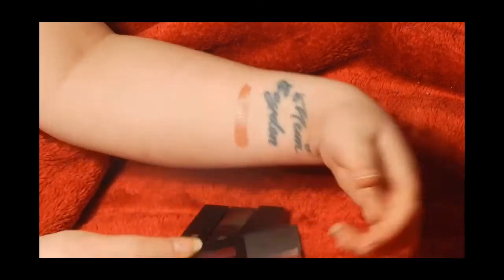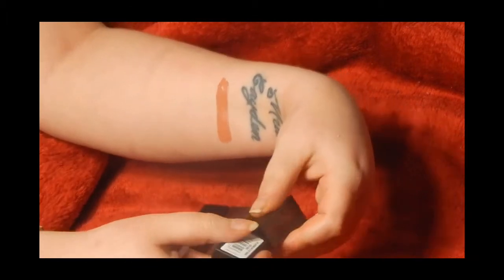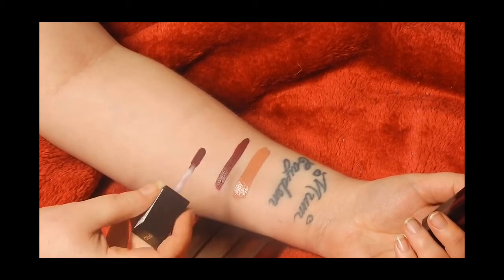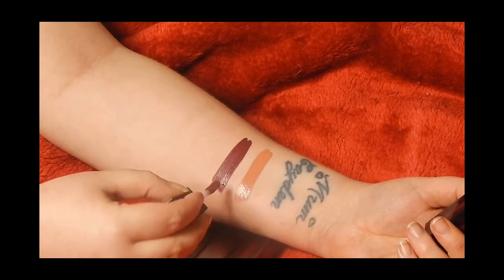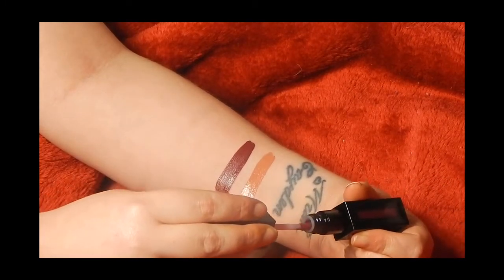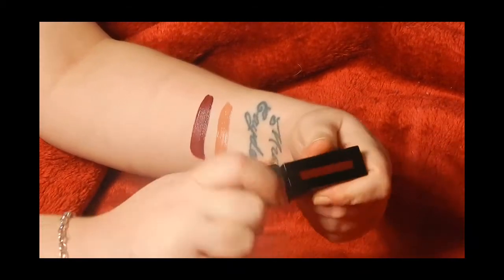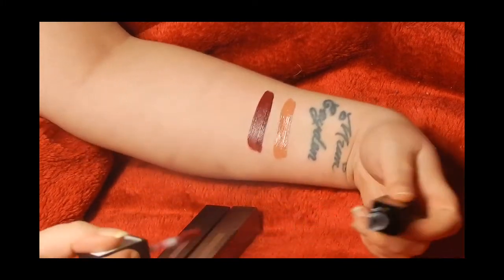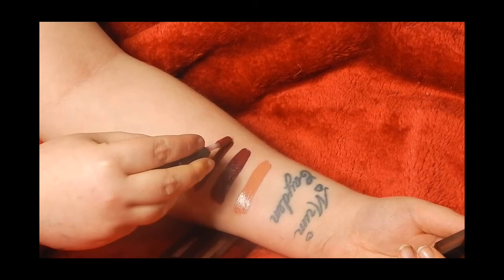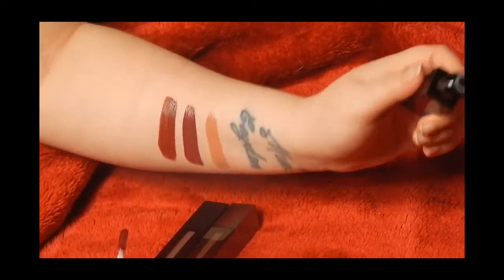Okay, so next up we've got the Sixth Sense, and this is a matte cool wine apparently. These are amazing, and these are only like £4 each. Wow. Okay, so that was Sixth Sense. Next up we've got Subliminal, and this is described as a warm wine. Yeah, this is like got a little bit more brown or burgundy sort of tinge to it. Look at these guys.